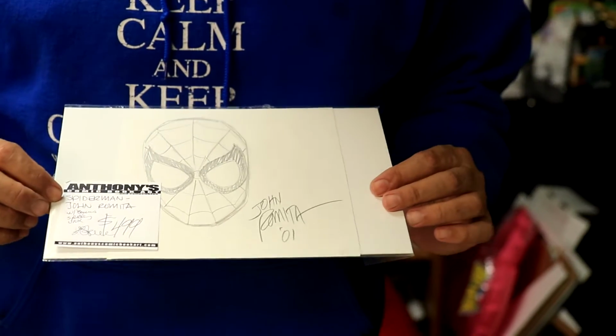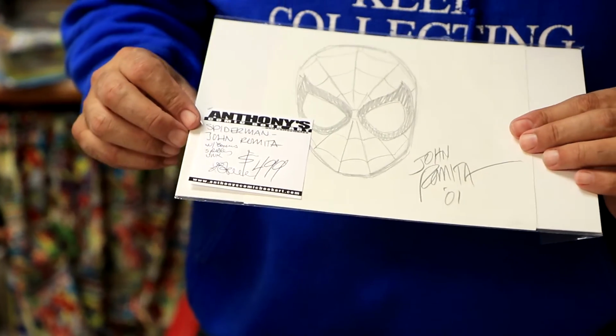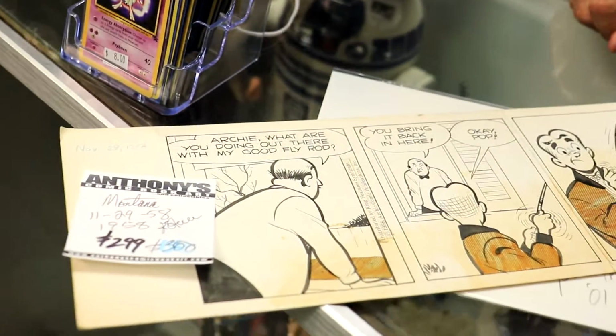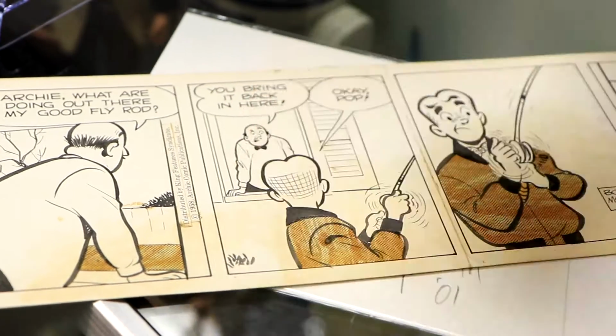Got a really nice pencil Ramita Spider-Man head, the kind of thing he would do at a convention 20 years ago. He doesn't do those appearances anymore. I got a really nice Archie strip by the creator Bob Montana. That's from the late 50s, yeah, 1958.